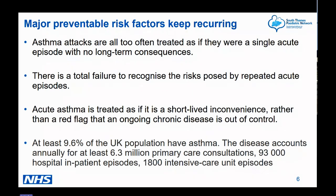The major preventable risk factors, they do keep recurring. Asthma attacks are all too often treated as if they were single acute episodes with no real long-term consequences and no real joined up care to recognize the patient presenting with recurrent presentations, both exacerbations and ongoing symptoms. And it was felt that there was a total failure, not in this case, but in our management of asthma, to recognize risks posed by repeat acute episodes.